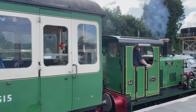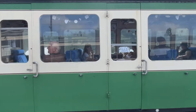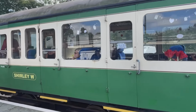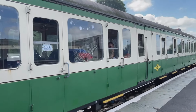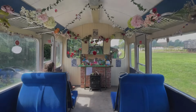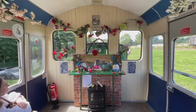The first thing I did was to hop on a diesel shuttle train to the event field. There'd been steam trains running all morning, but they were having a lunch break, so there were diesel shuttles instead. When I got in the carriage, I was just amazed at the decoration. It was beautiful, all Alice in Wonderland themed. Money raised from the ticket entry today is going towards projects like the development of the toilet blocks.